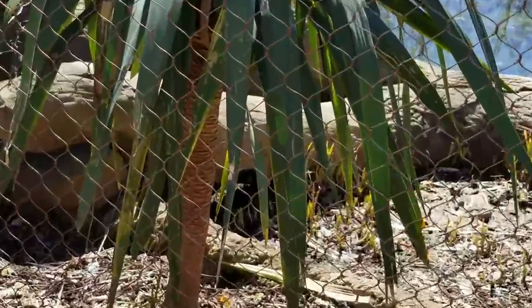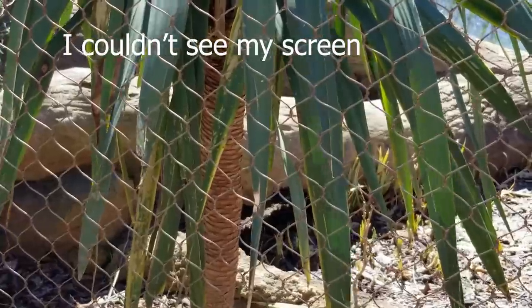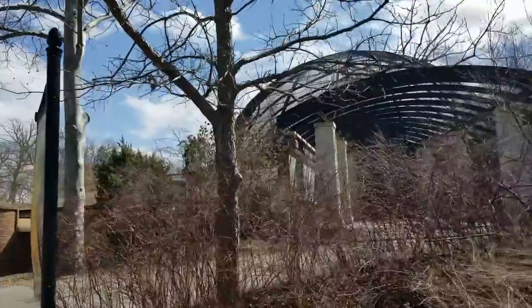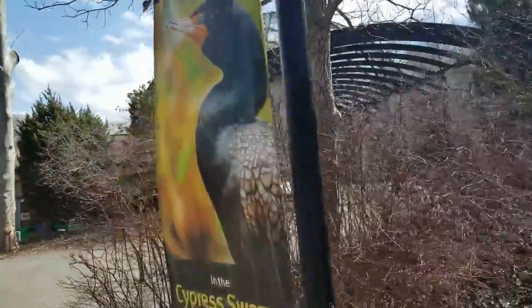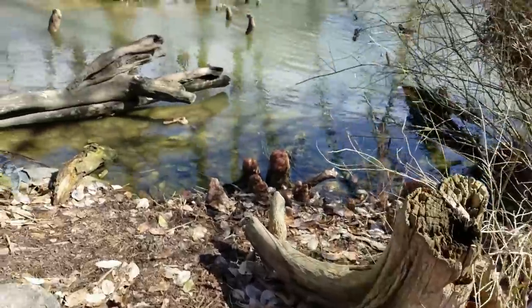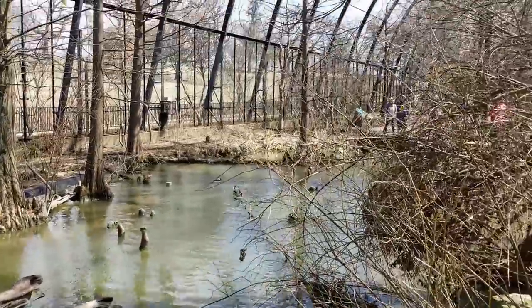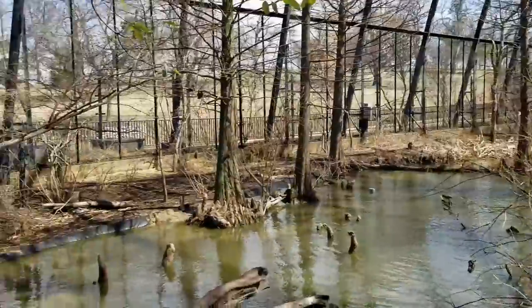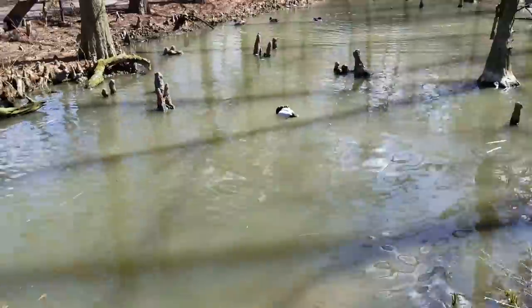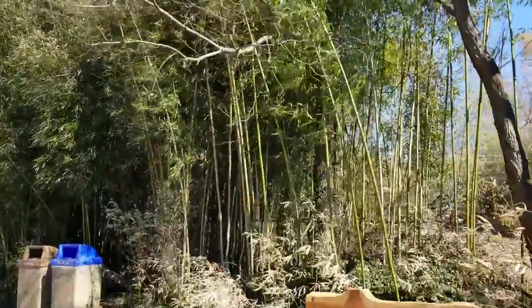It's not... the sun's just wrong today. I'm going to this bird cage from the 1904 World's Fair. I haven't been in here in years. Hopefully there's some fun garden stuff in there. Plant things. I guess there's just not really much to see when everything's dormant. Hey, duckies. I love all the bamboo.